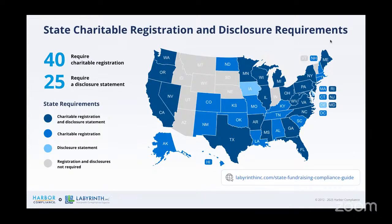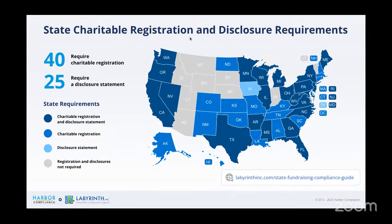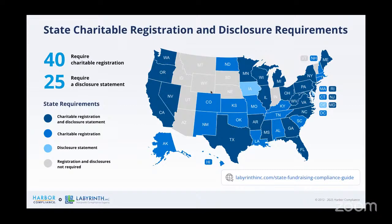Okay, I'm going to launch just a quick poll here to get a sense of how many states your organization might currently be registered in. Leave it open just a couple more seconds here. Looks like most people are saying about 1 to 5 states. Okay, I'll go ahead and end the poll now and share the results. Yep, over half of you are saying about 1 to 5 states.